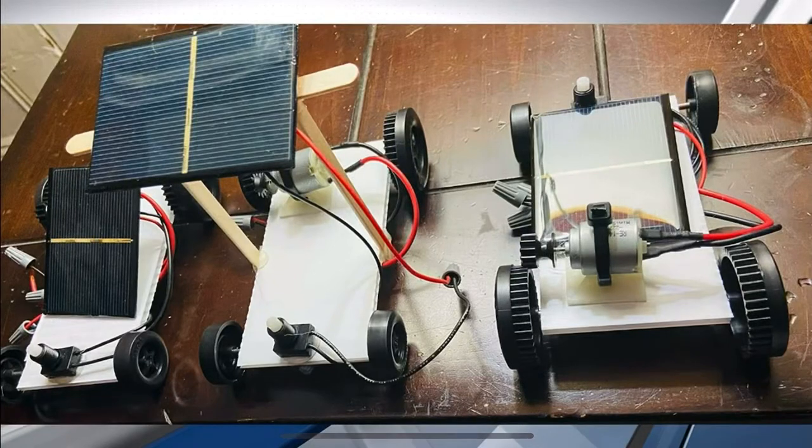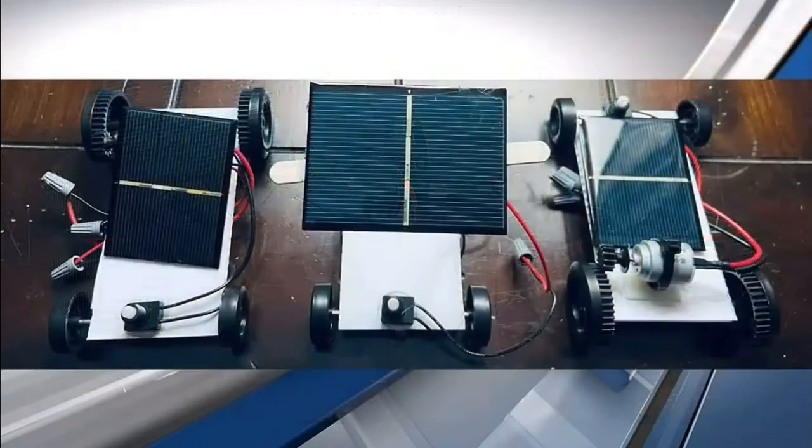A STEM NOLA student's project won first place at the Greater New Orleans Science Fair. Riley Brock is an 8th grader at Alice Harte Charter School. She decided to test how the position of solar panels would affect the speed of a car. Riley joins us now with Dana Allen of STEM NOLA to explain how it works.